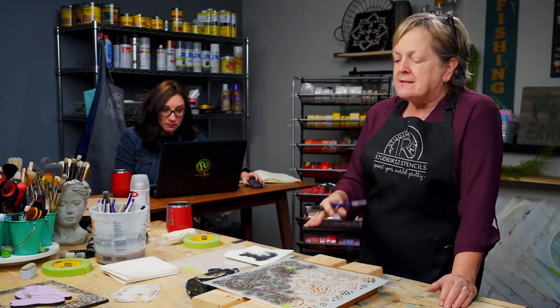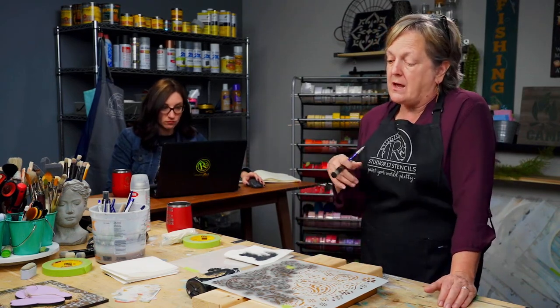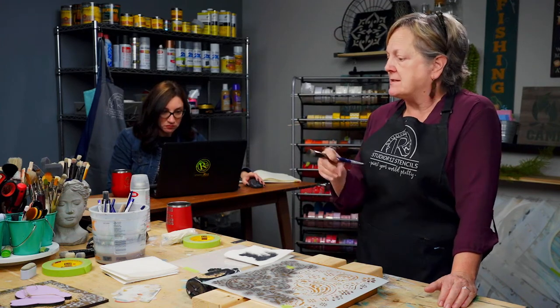Say I made a mistake and didn't base coat this a color. I'm painting right on the board, and then I've got to be able to patch that. So always having a patch color is a really good idea. Agreed.